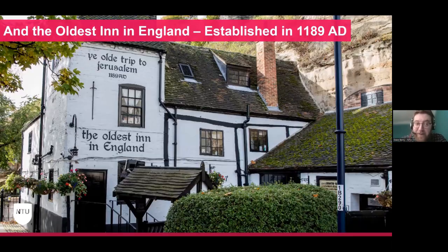And one of my favourite places in the city is this one. This is the oldest inn in England, otherwise known as Ye Olde Trip to Jerusalem. This was a pub that was established in 1189 AD. Really great place to go to. Again, especially when I've got friends and family visiting the city for the first time, I often take them here to have that experience of going to the oldest inn in England. So a nice spot to go for a drink again.